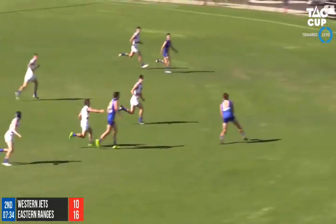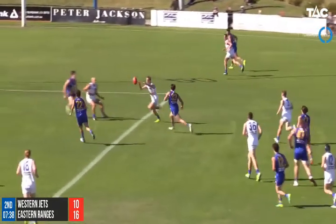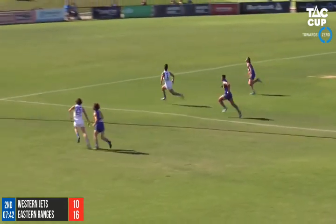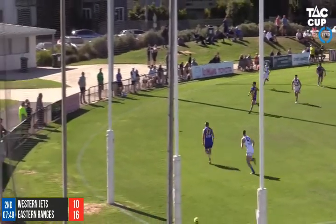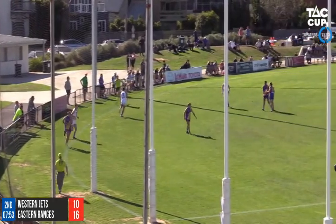Butters with the handoff. Gets it out wide. They've got it through Andrews. Runs through the middle towards the centre square, but an intercept straight away it goes. This is out in front of Kalkovsky. Out he goes towards 50. Runs onto it. Grabs it. Good tackle from behind. Gets pressure on the kicker. And out of bounds it goes, just 20 metres out from goal.